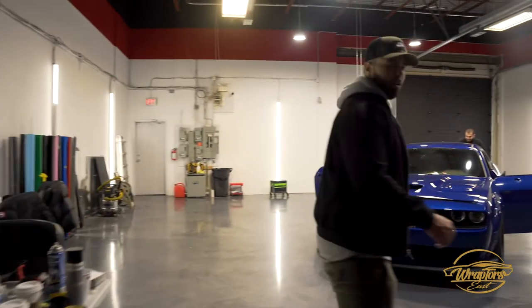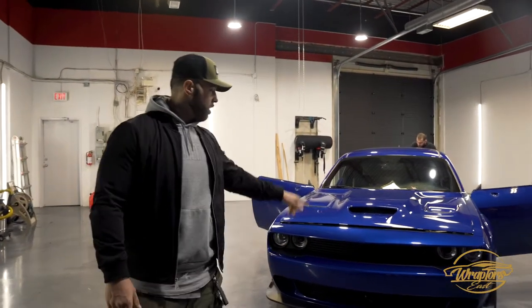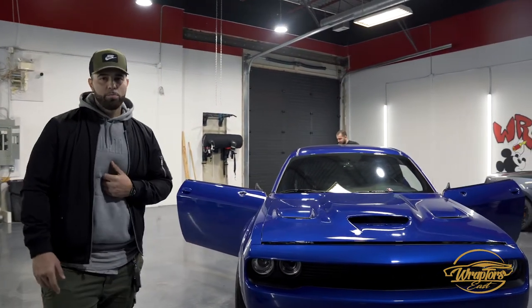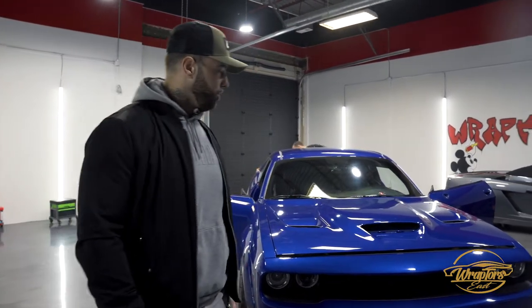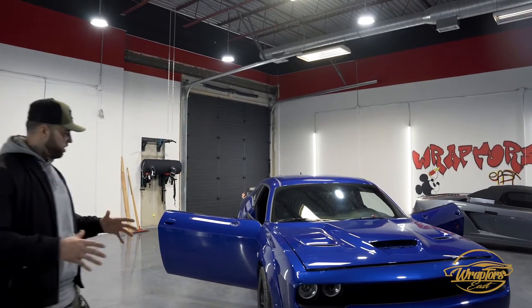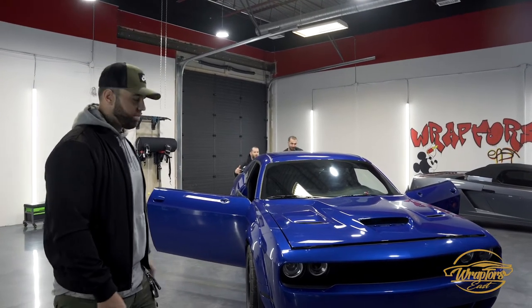All right, guys, so we're in the back shop area. We got this Scat Pack Challenger, one of my favorite cars. I prefer the Hellcat, but this is a beautiful car at that. It's got the wide body kit on it, and it really gets an aggressive stance to it. The car is very beautiful.